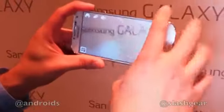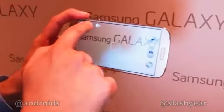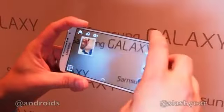Very usable, very functional. So the other cool feature that we are introducing is dual camera mode, where we are utilizing both the front and the back camera.